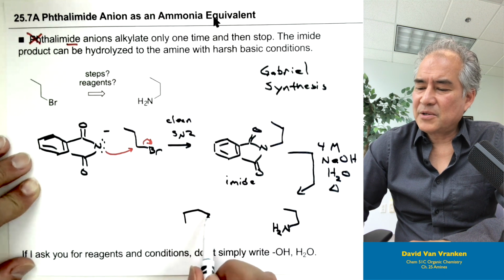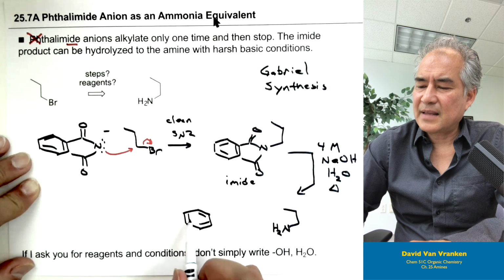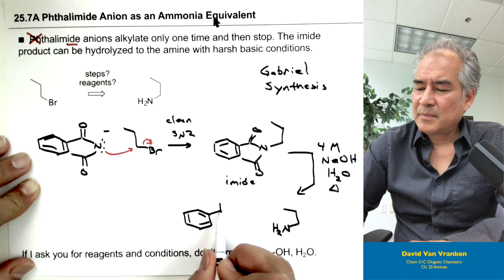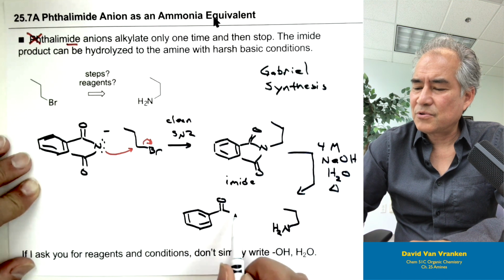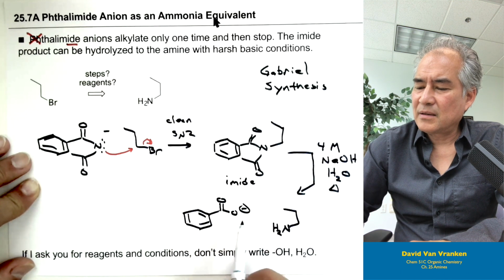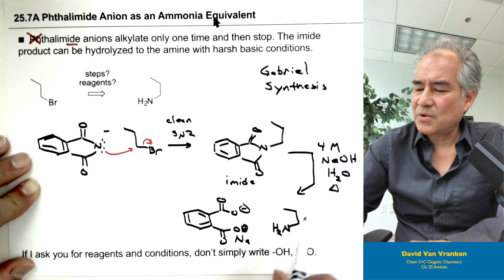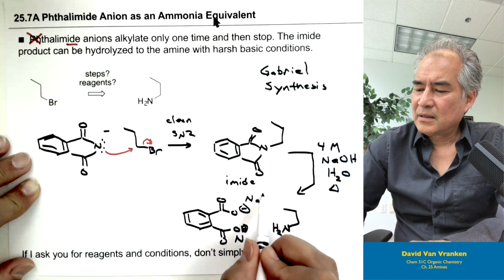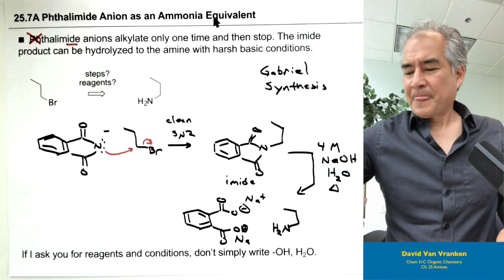The other byproduct you get would be the products of kind of amide hydrolysis. Again, this is not an amide, it's an imide, but they look like the products of it. When you hydrolyze amides under basic conditions, you get the neutral amine and you get the carboxylate salt. You don't get the carboxylic acid because the conditions are basic. And so with the sodium hydroxide, you would get the disodium salt of the phthalic acid.